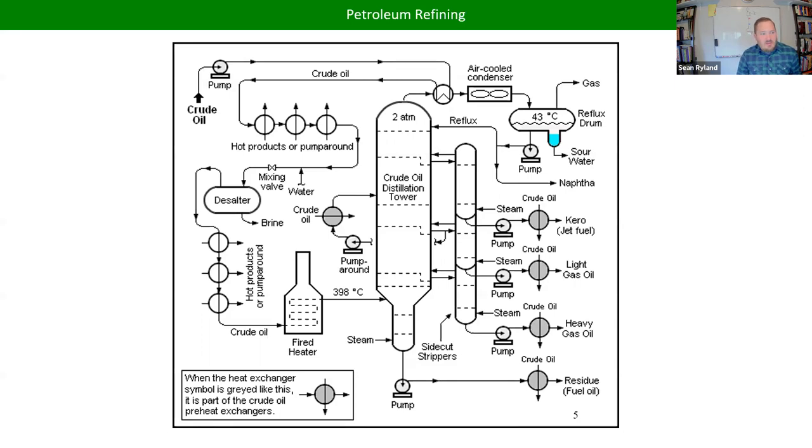Something like making your refinery run 0.5% more efficiently as far as their energy bill goes will save that company potentially millions of dollars a year. So tiny little increases in efficiency are huge when it comes to things like pharmaceuticals and oil refineries.